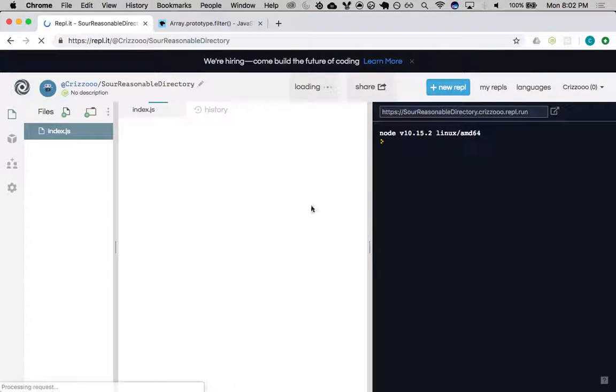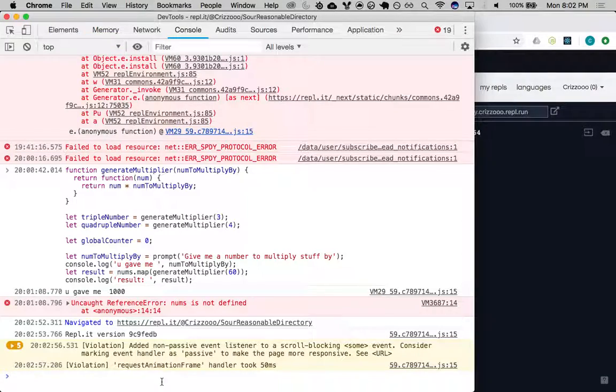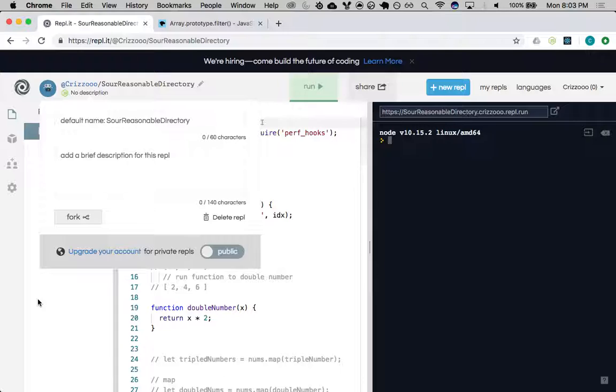and I have to reload the whole page so the Chrome console clears itself. But we can come in here. We could just paste all of that. This is no different than how it is in REPL. I just have to do it here. And when that happens, it says, give me a number. What number do we want? 1,000. We could do any number we want, and it'll multiply all of them now.